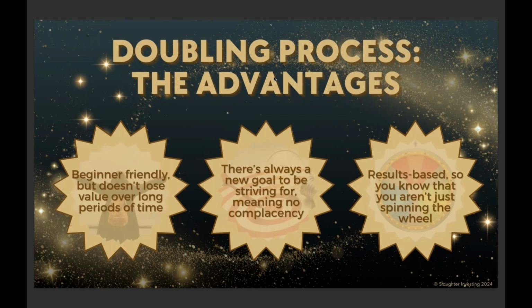Now, the advantages to the doubling process are it's beginner friendly. You're not going to lose value over long periods of time. There's always something new to be working towards. You're not going to get complacent because it's fast moving. Even if it's not always fast moving, it generally is fast moving. And it's very results based. So you know you're not just spinning your wheels.